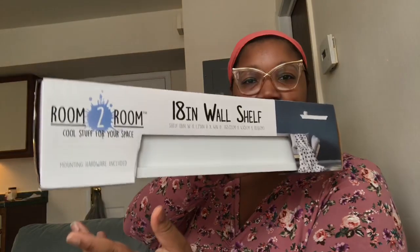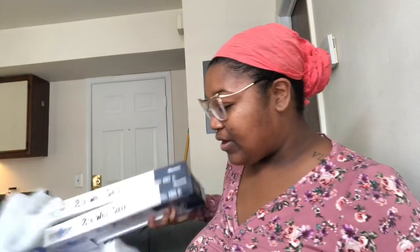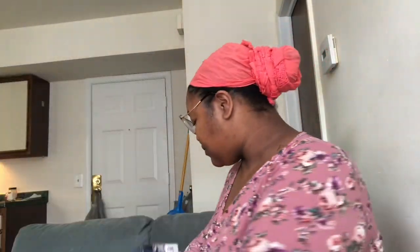And then I bought these for the wall. I bought three of these, and these are just the mounting ones. And I thought three was good enough, and it says it has everything that you need already in here. So it says mounting hardware already in here, so I'm hoping so, because I'm not the best at putting things together. But yeah, I got three of those.